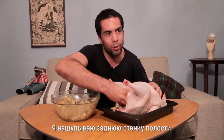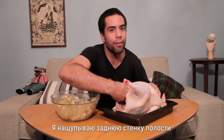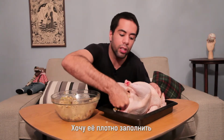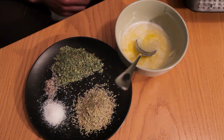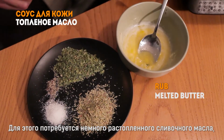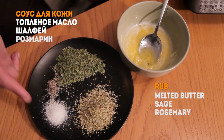So I'm starting to find the back of the cavity here, and I want to get it pretty full. And now we're going to make a rub for the turkey. This involves having some melted or warmed butter, some sage, rosemary, salt, and pepper.